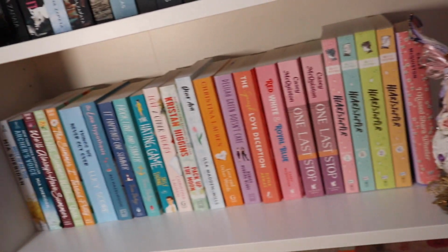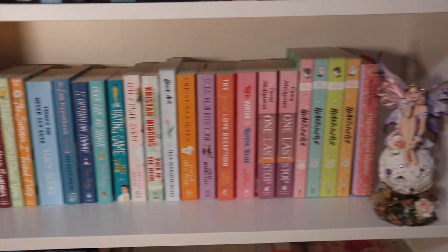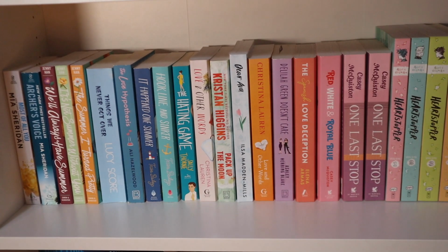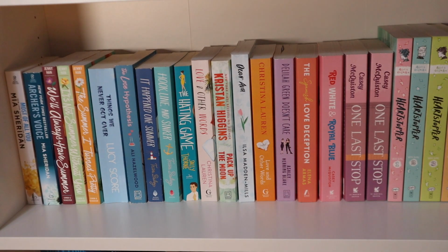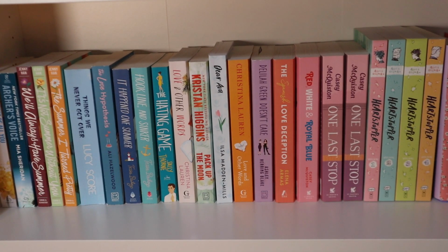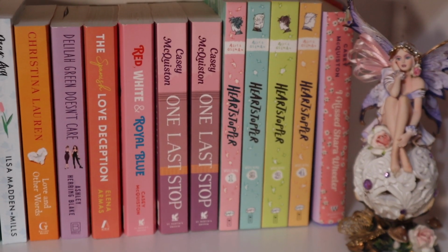Moving over, we have one of my favorite shelves. And I'm proud to say I have read every single book on this shelf, except for Pack Up the Moon. I kind of DNF'd that. Well, I didn't really DNF it. I shelved it, but that's the only book that I haven't fully read on the shelf. Oh wait, that's a lie. One Last Stop is still on my TBR, but everything else I have read.